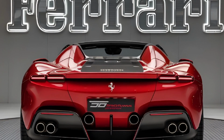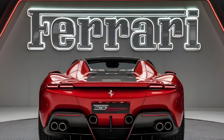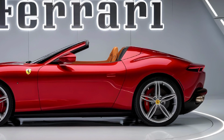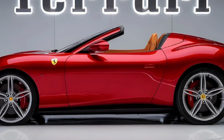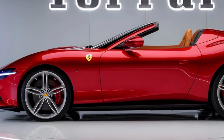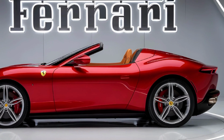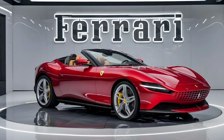Under the hood, the 2025 Ferrari Roma Spider packs a punch with its potent 3.9-liter V8 twin-turbo engine, churning out an impressive 612 horsepower and 561 lb-ft of torque. This power plant, mated to an 8-speed dual-clutch transmission, delivers lightning-fast gear changes and a driving experience that is nothing short of exhilarating. The car's lightweight construction and advanced aerodynamics further enhance its performance capabilities, enabling blistering acceleration and impressive top speeds.